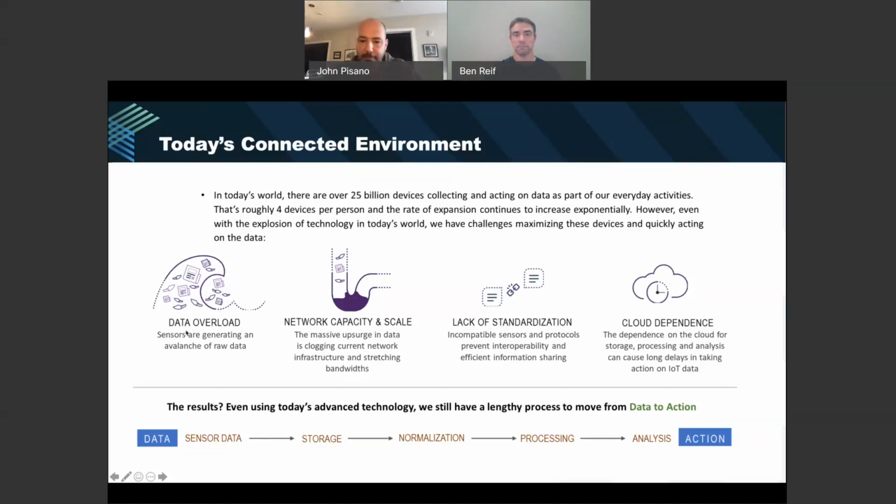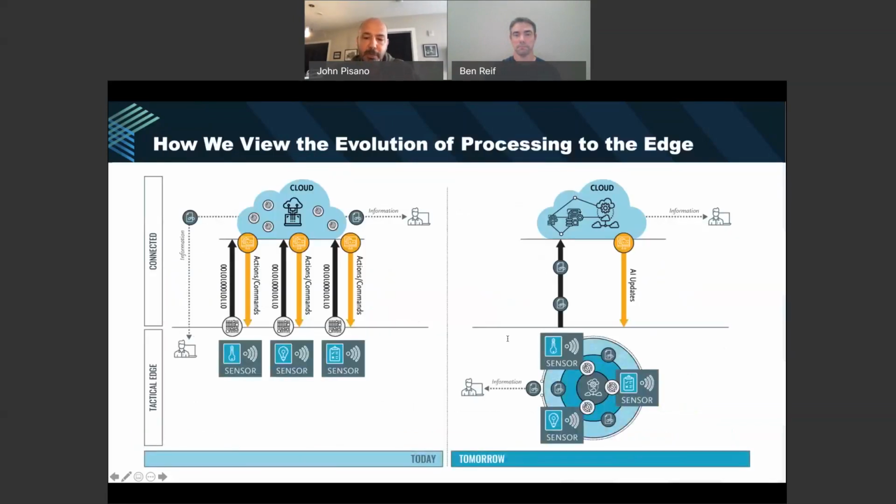So what do I mean by the edge? Many people that we interact with think of the edge as the edge of the IT enterprise, right? So the edge of my data center, or the edge of my remote access or mobile capabilities that I've deployed, or even the edge of my cloud deployments, where my applications are deployed in the cloud. For us, though, we define the edge as that far tactical edge: the warfighter, the first responder, the things that they're wearing in their setups that enable them to do their job. Taking that view, we look at where we are today and where we need to be tomorrow.